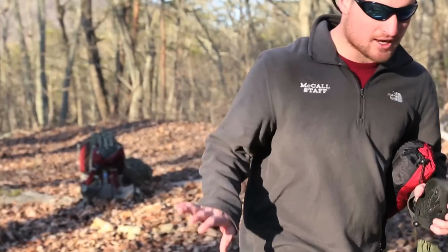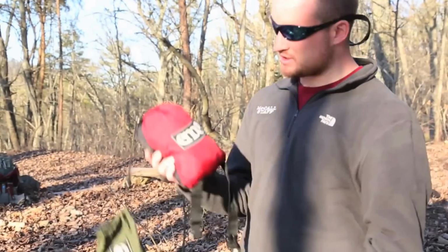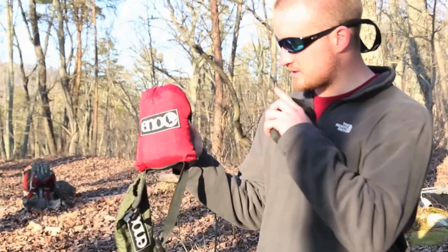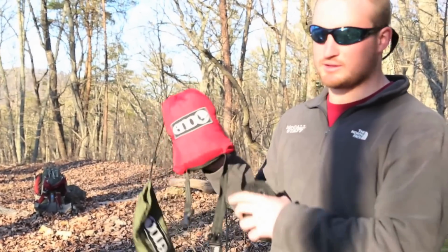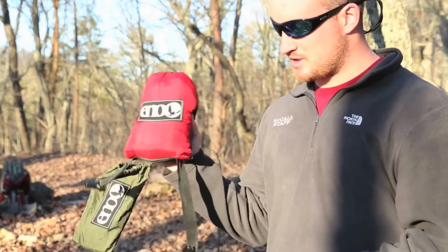Alright, so now we've got our spots picked out. Now we've got to set up where we're going to sleep tonight. My sleep choice is an Eno. Ever since I first saw one of these, I wanted one, got me one, love it, use it all the time. So tents are great, but in my opinion, hammocks are way better.